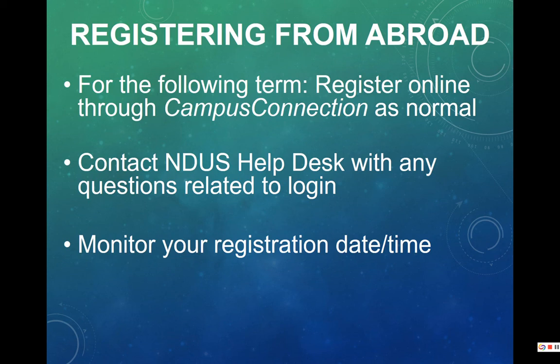I'll talk a little bit more about the technology stuff next time, but do keep in mind, I think they're turning on the two-factor authentication stuff here soon for you guys. So you'll want to make sure to set up the two-factor authentication stuff before you travel, and that you'll have a way to access that, whether it's backup codes or an app on your phone that you can use by Wi-Fi or something like that in order to get into the Campus Connection system. But again, I'll talk more about that next time.